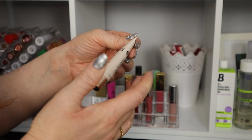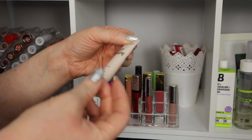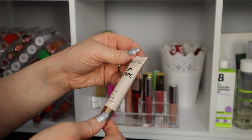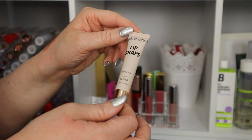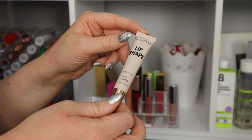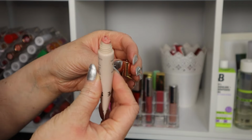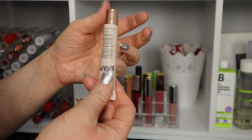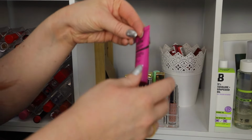So, oh, again, this is leaked. Or is this that? No, that's not the Essence one. Everything's leaking. Everything. This is the Revolution Lip Shape Rose Pink Lip Gloss. Oh, this came with that lip pencil that I said had the sealant thing on the end of it. This came in a set with that, so I think it's got a bit of colour. Yeah, it's got a bit of colour to it. I have other lip balms in a squeezy tube like this that I prefer over this one, so get rid of that.